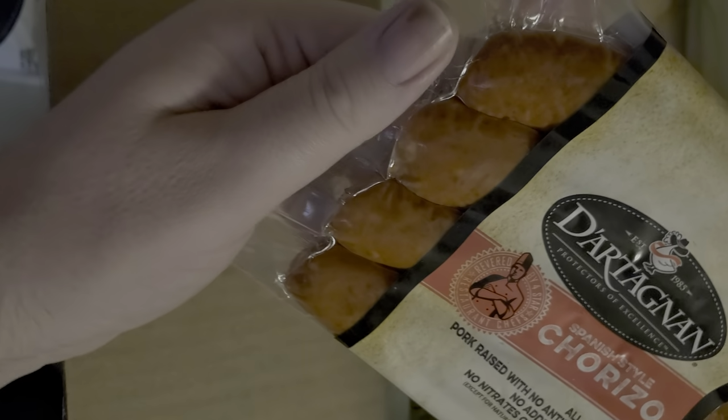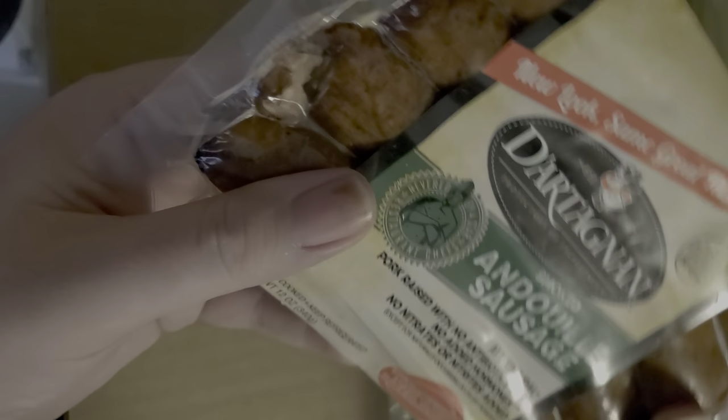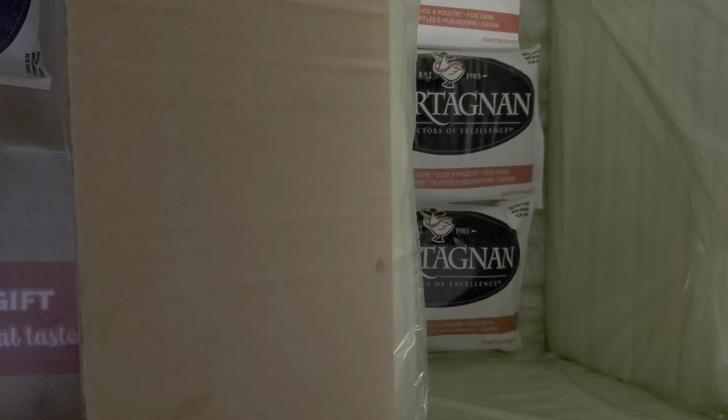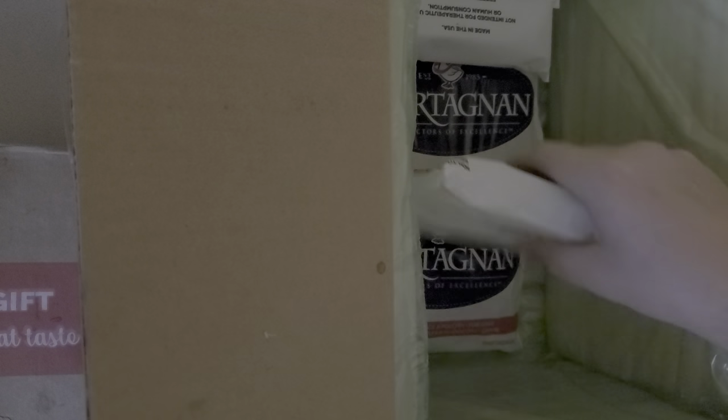All right, four duck breasts. One pack of chorizo sausage. One pack of andouille sausage. What else was in here? And a gift box. And three more ice packs. Ice packs did pretty good. They're also pretty solid. Nice solid container.